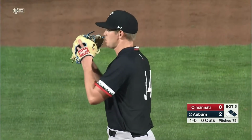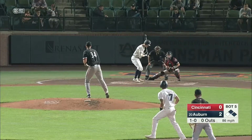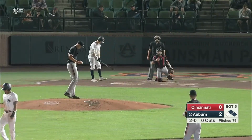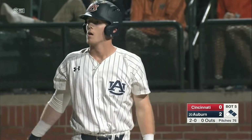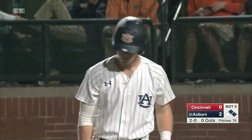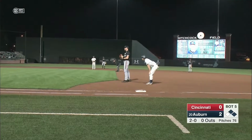Auburn trying to add to a 2-0 lead. Corners come in for Cincinnati. 2-0 the count to Stephen Williams. Auburn used the bunt game to its advantage in the fourth. I'd be surprised if we see a bunt here at this part of the order. I agree with you. Yeah, I think Stephen Williams, Coach Thompson, Coach Gross going to let him turn it loose.